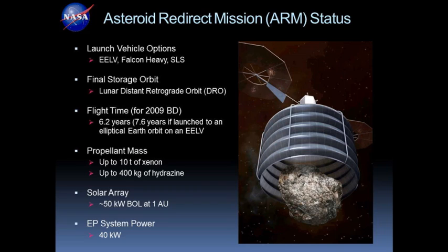To put that into context, the Dawn spacecraft, which is currently flying, stored about 0.4 tons of xenon. So a significant upgrade in xenon capability, 400 kilograms of hydrazine to be able to de-spin and detumble the asteroid, 50 kilowatt solar array, and 40 kilowatts into the EP system.